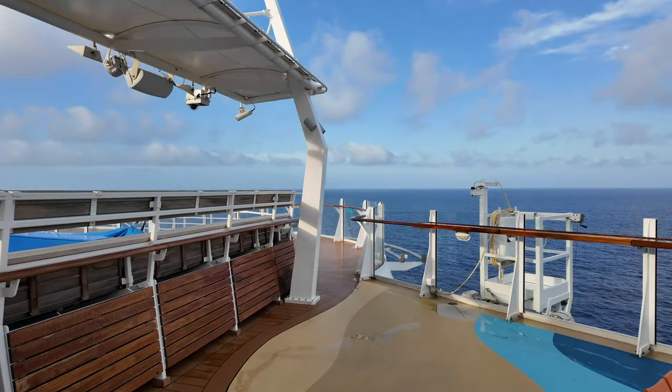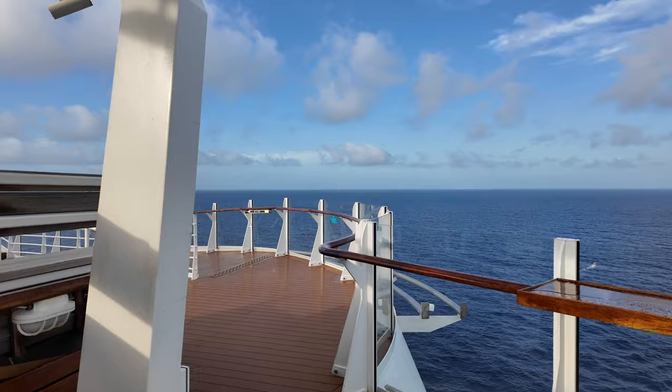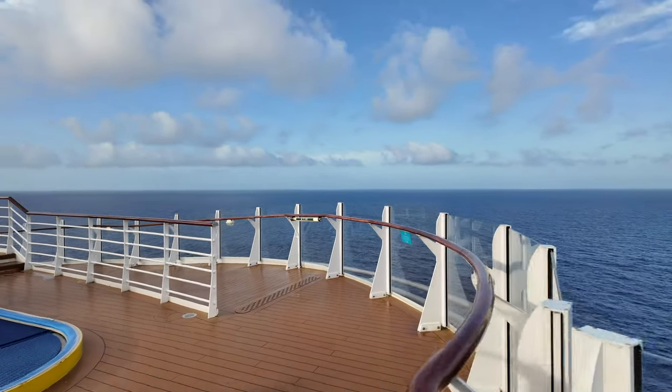Now there is a lot more to see on this deck, so we're gonna continue forward now on the other side of the deck. Check out what else there is to see.